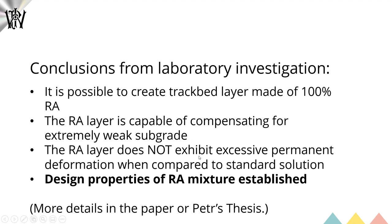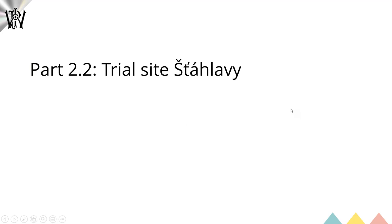And there was a particular worry that the reclaimed asphalt layer would exhibit excessive permanent deformation, because the loads on railways are much higher than on roads, and this would cause the layer to basically fail by excessive deformation. But this did not happen, which was great. And the main result really was a table of design properties of a reclaimed asphalt mixture. So if we ever are going to use a reclaimed asphalt mixture in a railway setting, what are the design properties the mixture should have? So he was able to provide us with that, and he passed his PhD viva with flying colors. So kudos to him.